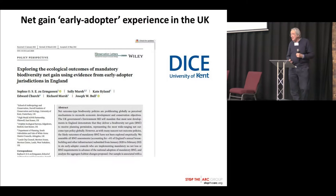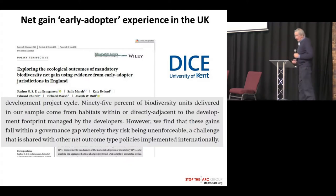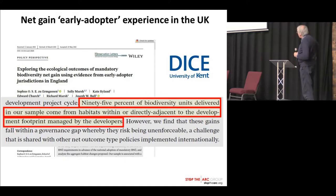How is it being applied in England? Well, the same group that looked at the study of biodiversity net gain globally looked at the early adopter experience in England. Some local councils are requiring builders to try to get net gain on sites. What was the result of that study? 95% of biodiversity units delivered in the sample come from habitats within or directly adjacent to the development footprint. What they're saying is that 95% of the examples were on-site offsetting.